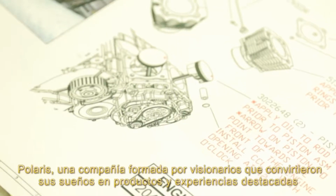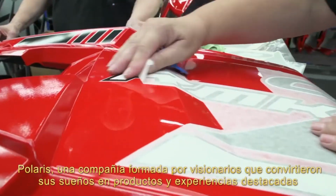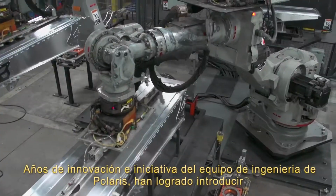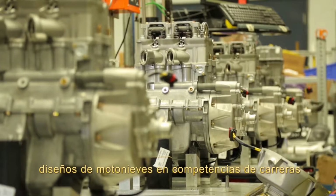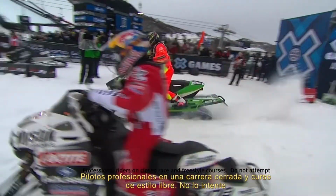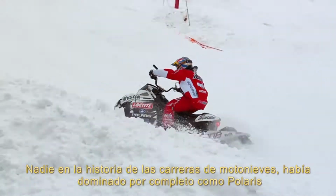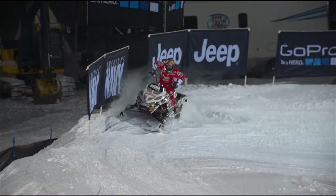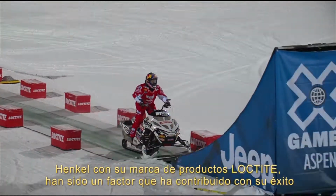Polaris, a company shaped by visionaries who turned their dreams into outstanding products and experiences. Years of innovation and initiative of the Polaris engineering team has pushed the designs of the snowmobile into competitive racing. Nobody in the history of snowmobile racing had completely dominated the competition like Polaris. Henkel and the Loctite brand of products have been a contributing factor to their success.